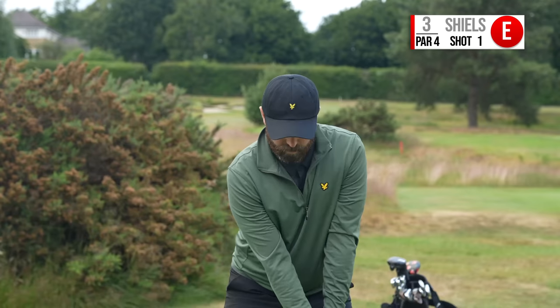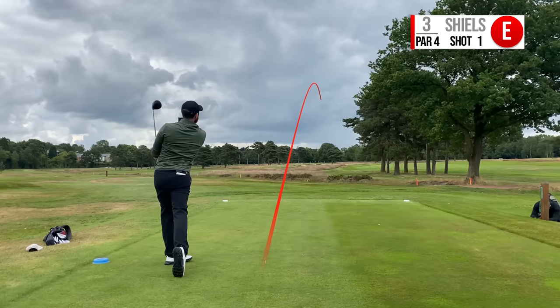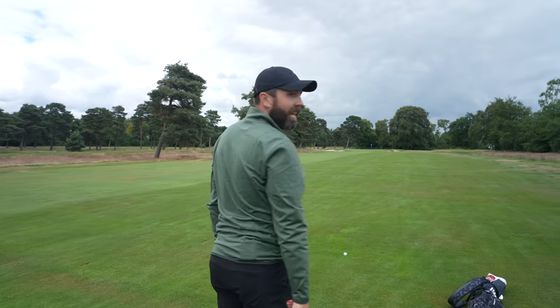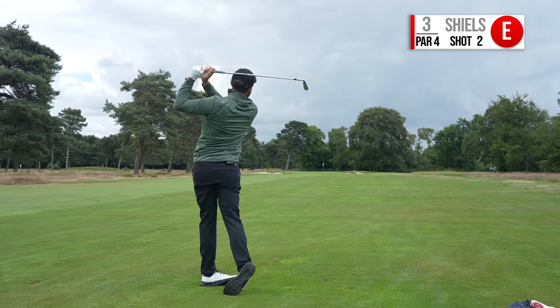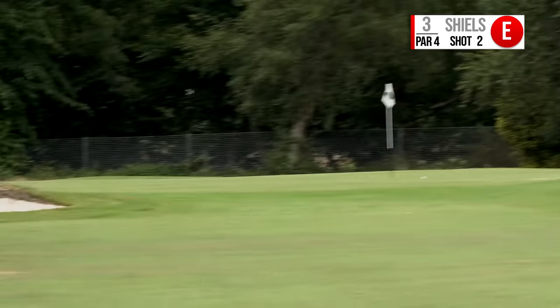Confident. Managed to split the fairway. All right, it's feeling good. I'm 140 yards from the flag, so I've just got to carry it just onto the front of the green, about 130. That'll be absolutely beautiful. Oh, golf shot!